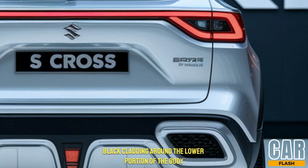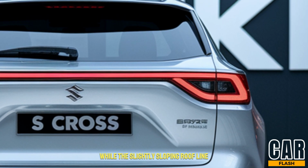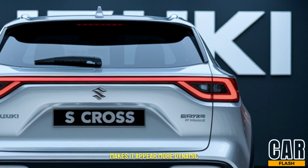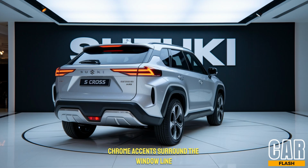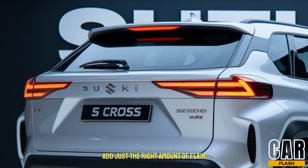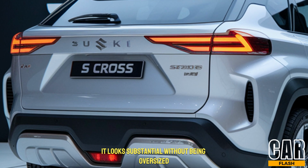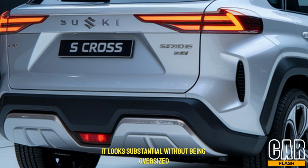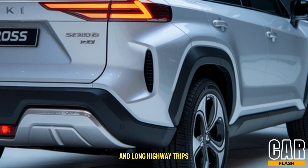Gloss black cladding around the lower portion of the body adds a rugged touch, while the slightly sloping roofline makes it appear more dynamic, though not at the expense of rear headroom. Chrome accents around the window line, especially on the higher trims, add just the right amount of flair. For a compact crossover, it looks substantial without being oversized, which means it strikes a good balance for both city driving and long highway trips.